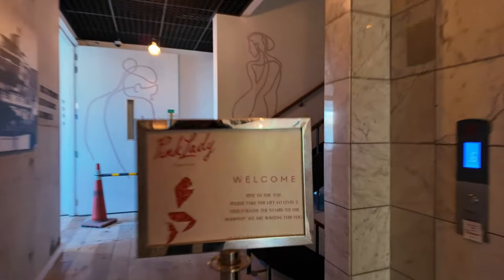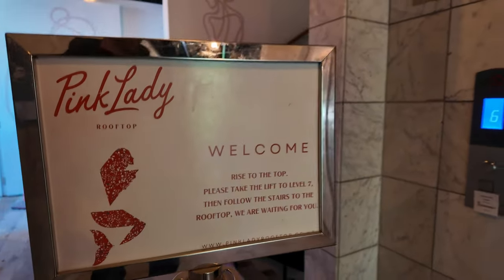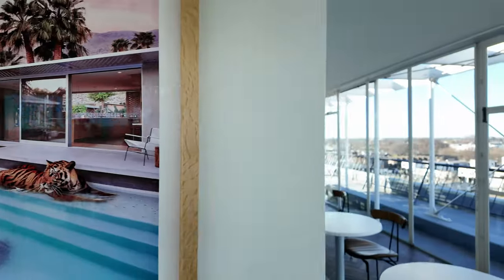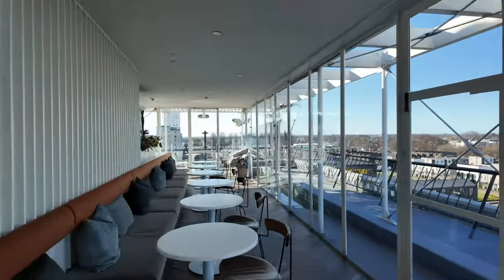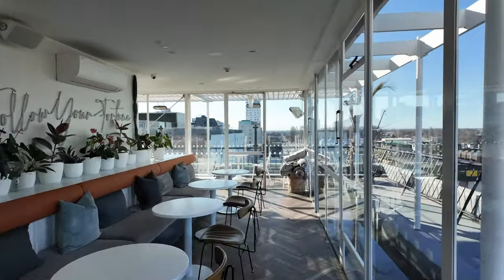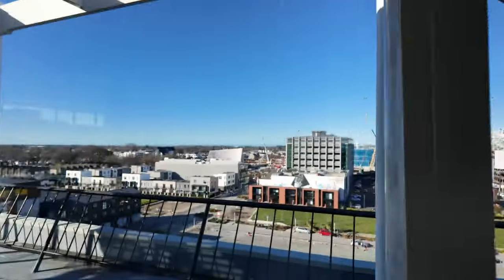Haha, we found it. Pink Lady, welcome. Yes, that's a good sign. Look at this. The shots are lovely, seeing right across this wall, all looking out to this incredible view.